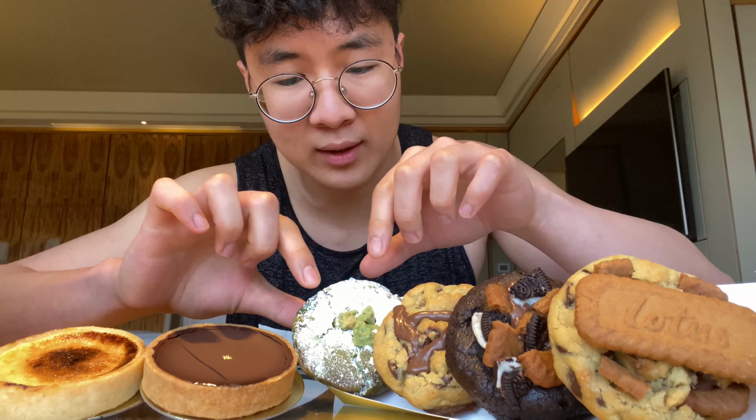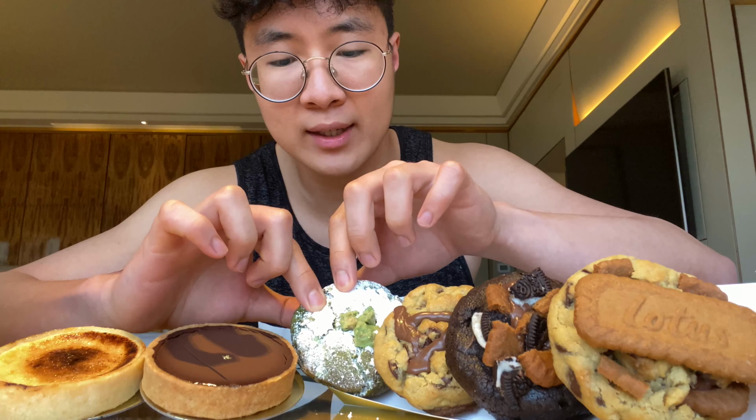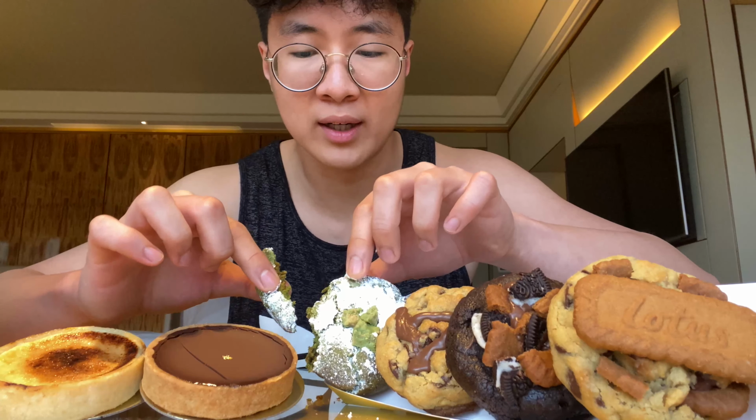So let me first start with the Nasty Cookie. So this is the matcha flavor. I see a generous amount of matcha used in the pastry, and there's sugar icing on it. So it's very robust. Right, here you go. This is the matcha cookie.